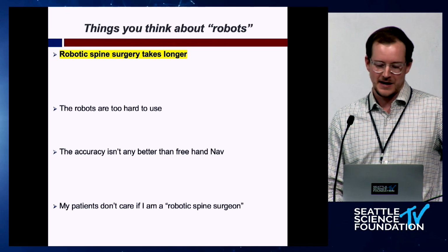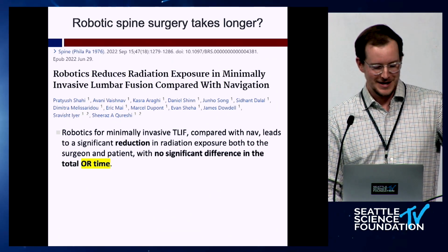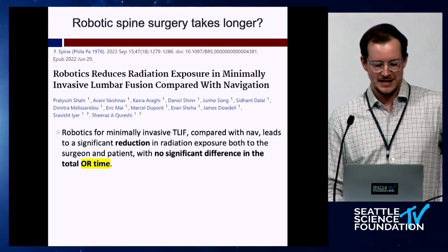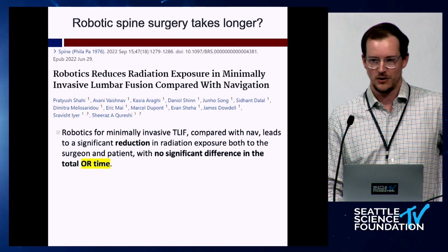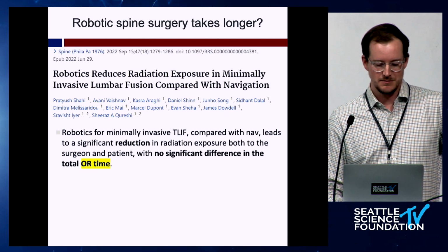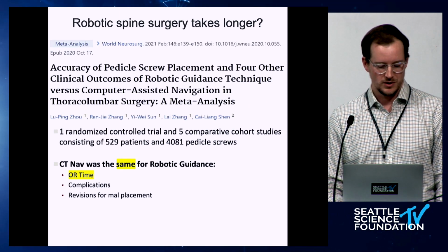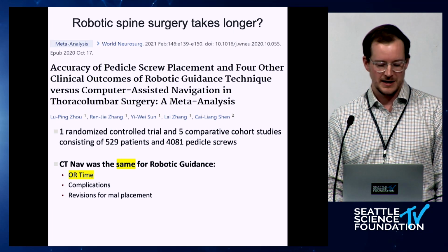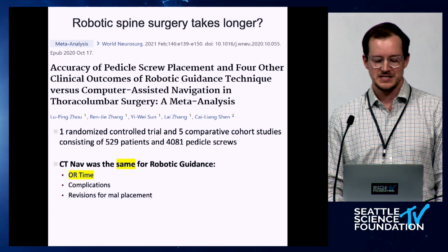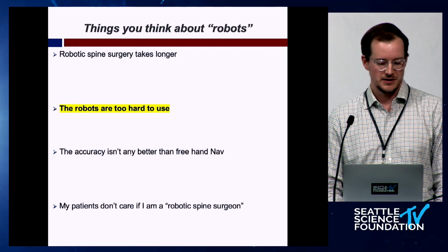The first thing you think: robot spine surgery takes longer. Well, okay, let's talk about that. Pretty good journal here, Spine, pretty new, 2022, and they had a very good review. They looked at minimally invasive T-lifts with just nav versus robot, and they found no significant difference in the total time versus the OR time. I'm not 100% arguing robots are faster, but in one-level MIS T-lifts, they were the same in terms of speed, with the advantage of the robot being less radiation. Here's another study, World Neurosurgery, 2021, where they looked at one randomized study and 5 other studies, and it was the same argument. When they compared CT nav versus robotic nav, they are the same for OR time, same for complications, same for revisions. So the robot is definitely not taking you longer.